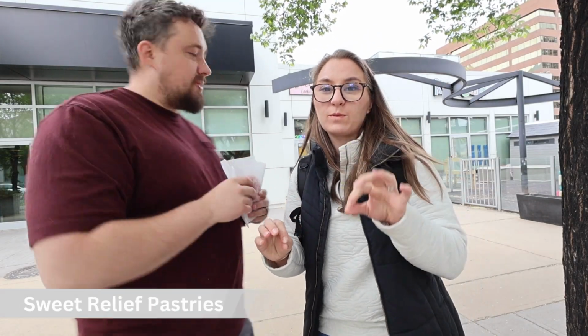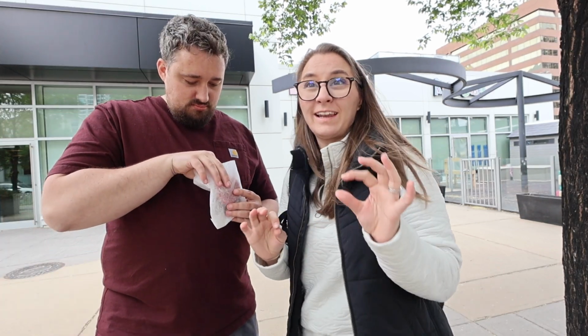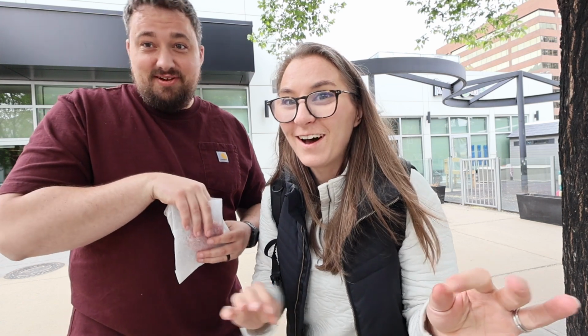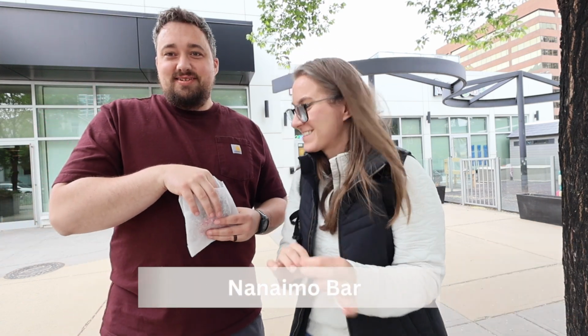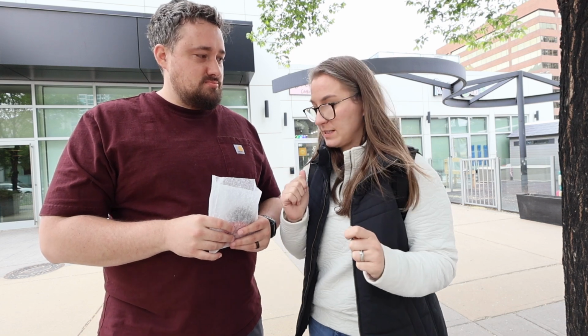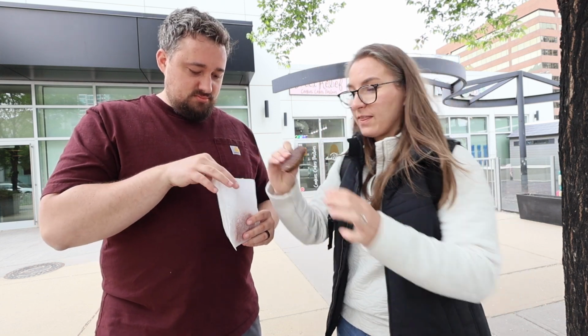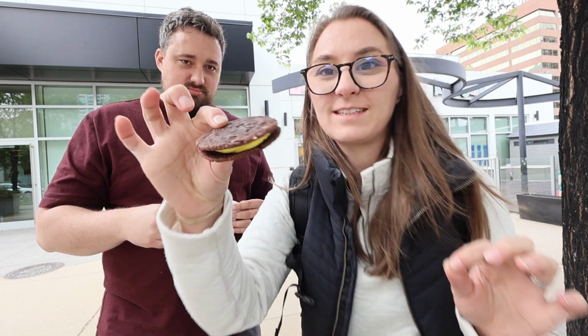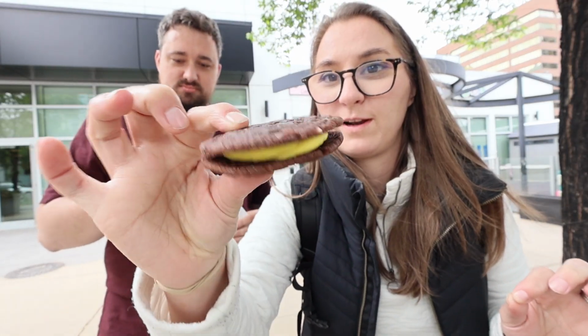We're at Sweet Relief Pastries right now, because one of the Canadian things that I heard was really good to try is called, I think I'm going to say it right, Nanaimo Bar. That sounds right. I'll put the name up here for you guys. We heard that this was one of the best places to get it. This is not at all what the picture looked like online, I feel like, but this is going to be my Nanaimo Bar that I'm going to try.